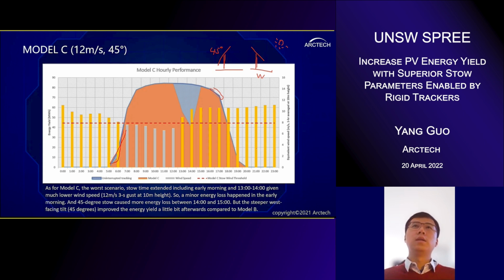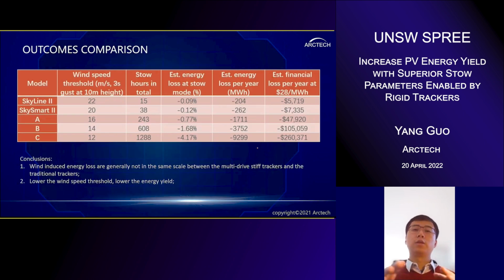All right, this is our one-day analysis. If we include 365 days, or 8,760 hours of data, we come up with this conclusion. You can see that inevitably there will be some energy losses for multi-drive trackers, but it's kind of minor, somewhere around 0.1%. But for other types of trackers, like the traditional type of trackers, it becomes a different scale. It will be around 1% or even up to 4%.